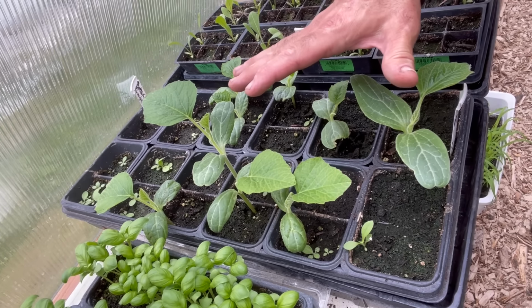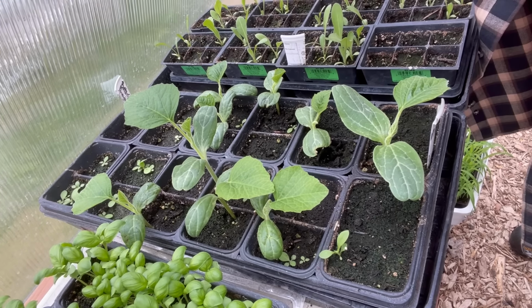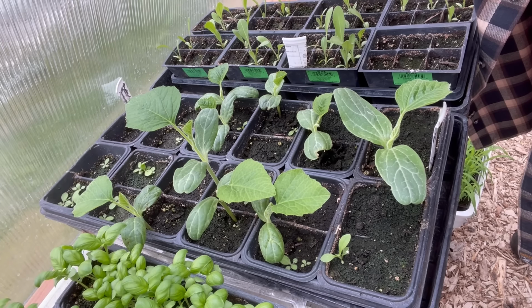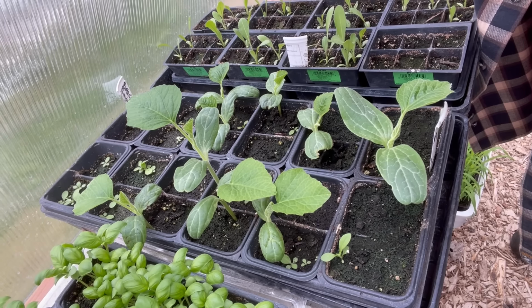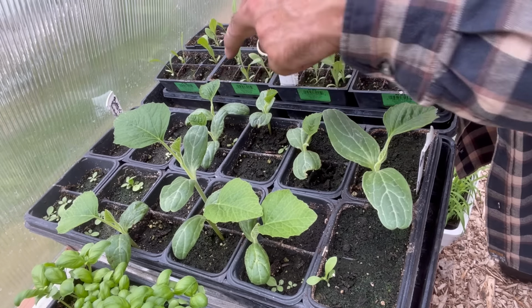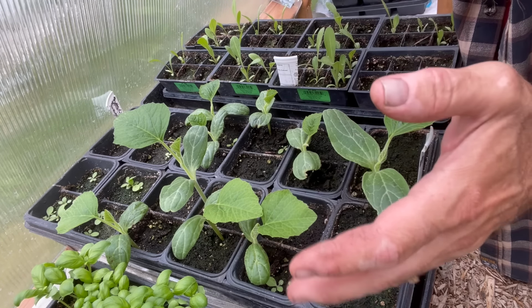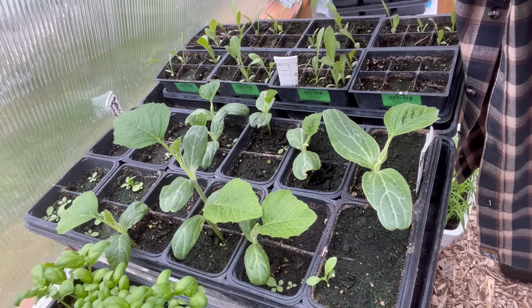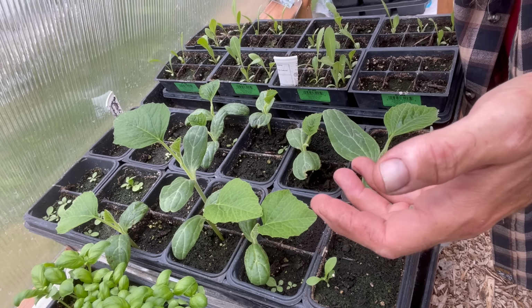Here we got some birdhouse gourd seedlings. Now I didn't get that many viable seeds from that birdhouse gourd that I made into a birdhouse in that video last month. There are 16 cells here that I put 2 seeds in each cell, and so that's 32 seeds, but I only got 9 sprouts, so that's not even a third. And I think it's because my season just wasn't long enough that year.